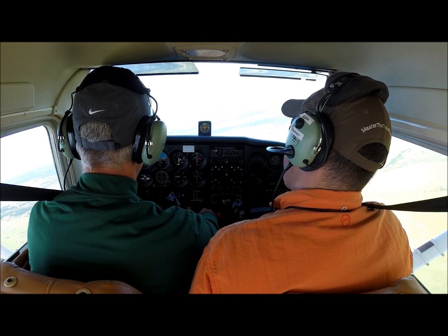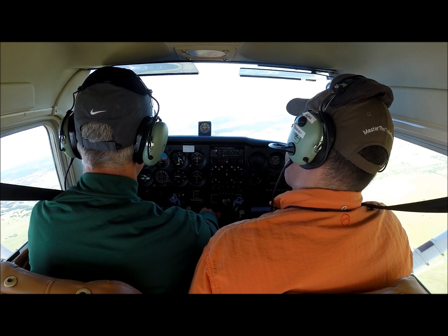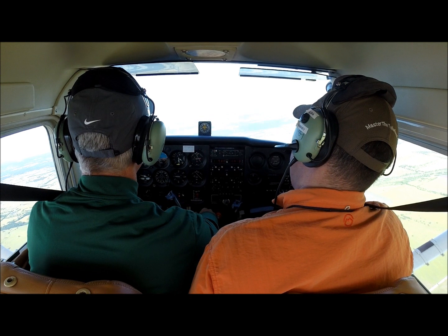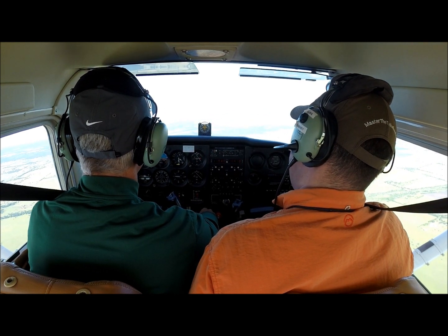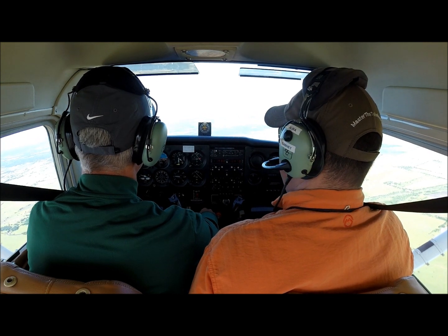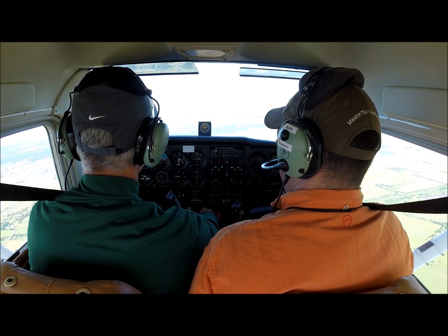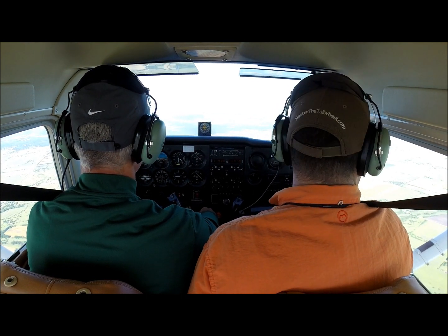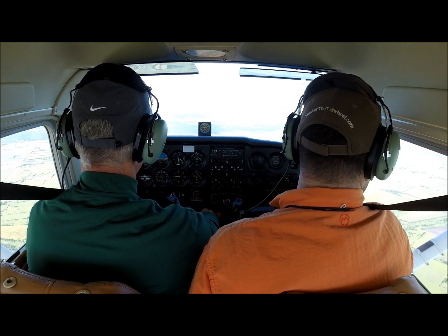All right, so 15 degrees prior, so that was right about there. A nice slow roll out. If you need to cheat it back a little bit more to 270, you can. We were in a little bit of a shallow turn right at the very end. There we go. Okay, now on a heading of 270, let's descend to 3,000 feet.